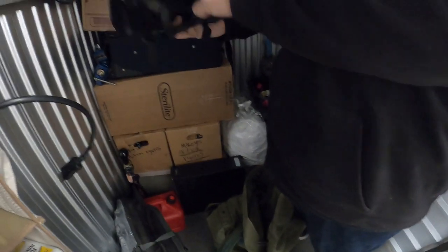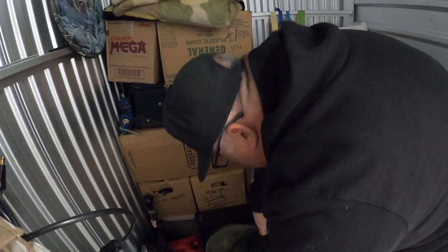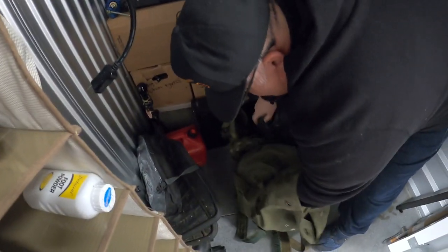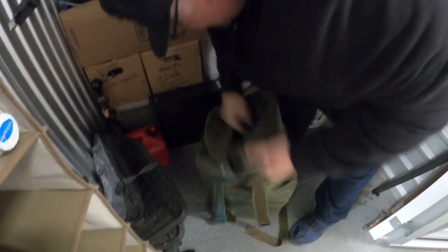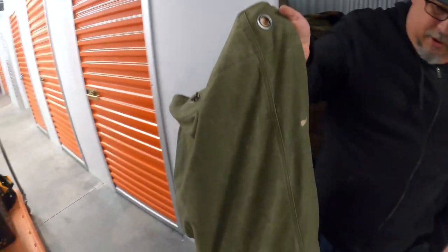Helmets. It's like a tactical helmet. Like you can put your GoPro on there. Nice. Some tactical stuff. Look at that. It's like army stuff in there. That's cool. Yeah, so we're gonna have to go through this. This is like tactical army stuff and gear. So we'll go through that a little bit more, but that'll be a good find. That bag alone, like I said, will sell for a good 30, 40 bucks. Easy.